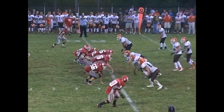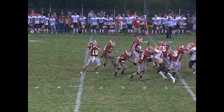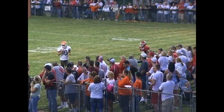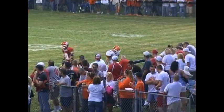Receivers split out to each side. Jewell takes a snap, back to pass. He's going to throw long on the right side. Breeze in coverage, and he pulls in an interception. They said he is out of bounds. I was just going to say, I believe he might have been out of bounds when he was there.